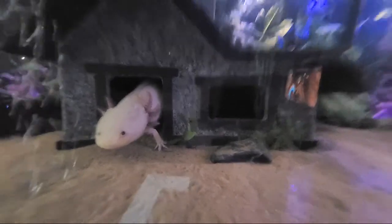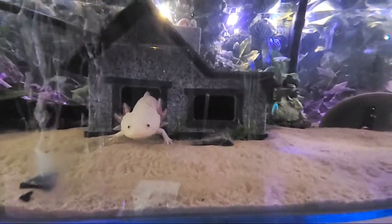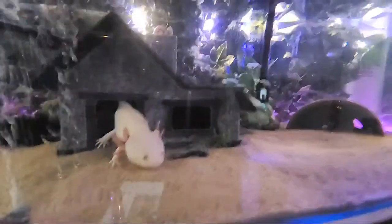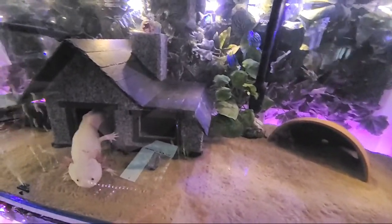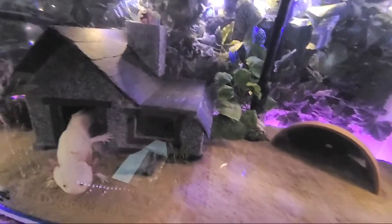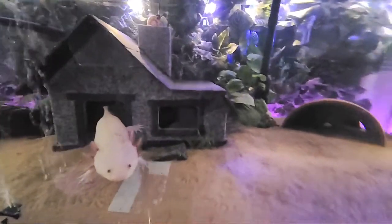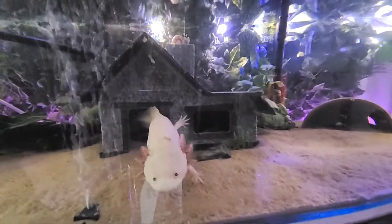How is your house? Do you like it? Do you like your house, Gary? Yeah? It has a lot of space inside. Maybe if I go up, you can see that the house is really kind of long. So Gary has all the space to go. He has a big terrace at the top for him to lay on and take the sun, even though there is no sun here. But he can just lay on the top of his house if he wants to. Isn't it, Gary? You're still floating. You didn't burp out the air yet.